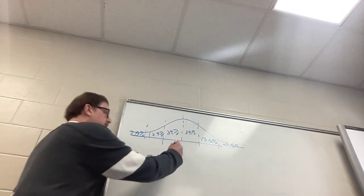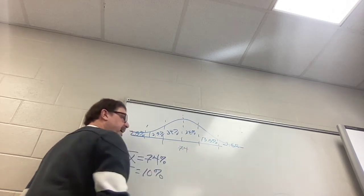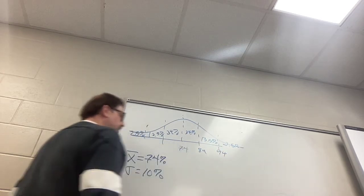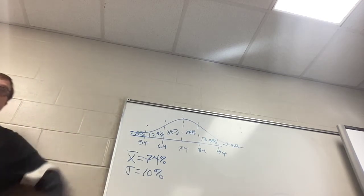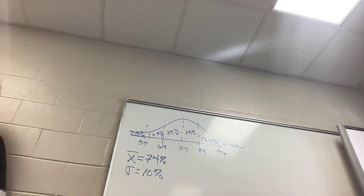Right down the middle, your median at 74% goes here. Each dash, you go 10 more, it'll be 84, and it'll be 94, and you take 10 away, 64, and you'll make 54. You will add these numbers on the bottom depending on the data that is told to you.